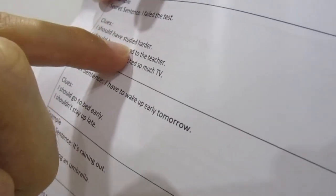So you read these clues to your partner, and they have to guess what your sentence is. The first few are an example. Afterwards, the students have to write their own clues and then give these clues to their partner. In this case, the situation is just neutral, and the clues all have to be written in the target grammar. It is possible to reverse this, have the mystery sentence be in the target grammar, and then the clues can be in whatever grammar. So either the mystery sentence is in the target grammar or the clues are in the target grammar, or maybe both.